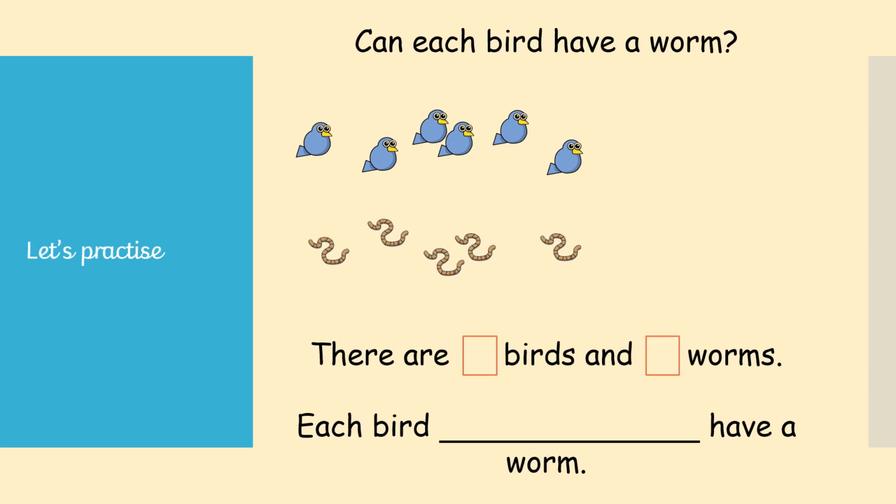Then we've got a let's practice. Can each bird have a worm? So same question, different birds, different worms. We then give them a structured sentence. There are something birds and something worms. The children will then repeat that back to us using the answers. There are 1, 2, 3, 4, 5, 6 birds and 1, 2, 3, 4, 5 worms. I'm just whizzing through this. I'm quite sure that most of you can count to 6 and count to 4. Each bird cannot have a worm.